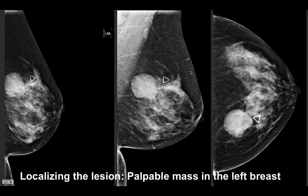And here we actually see this little triangular marker, which the technologist placed because this is a palpable mass. So this is where the patient pointed out that they can feel the mass. And it seems to correlate with this very evident mass here.